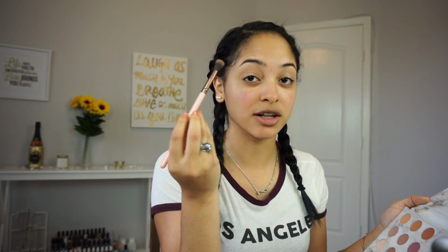All right, so I have the eyeshadow primer potion on. I'm gonna go ahead and pick up this brown shade and put that on my crease. This is what I'm gonna start using as my transition color.